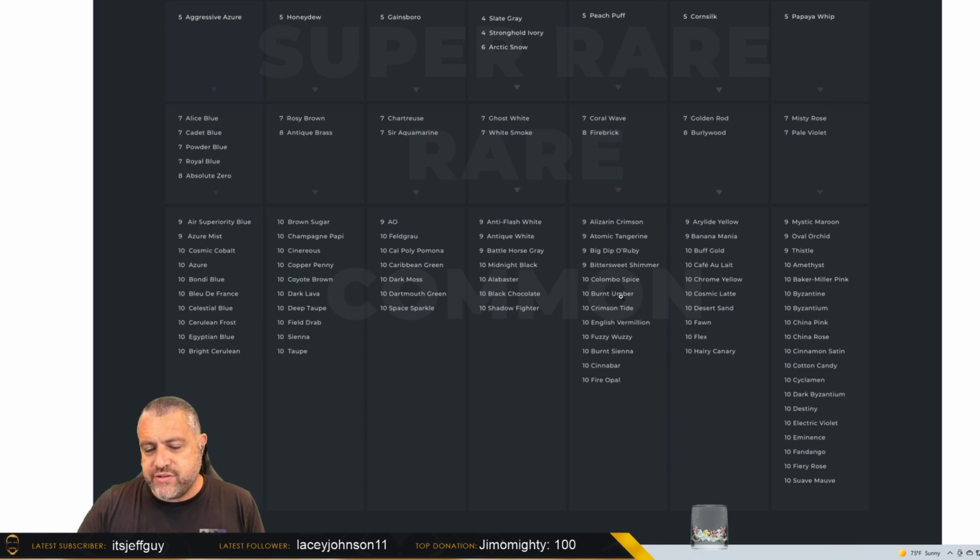So any one of these that has a 10 means that you have a 40% chance roughly of ending up with a super coated horse. With a 9, you're going to have slightly less than 40%. 8, 7, all the way down to 5. We'll get to the rare and super rare because the rarity multiplier is what's going to change everything.